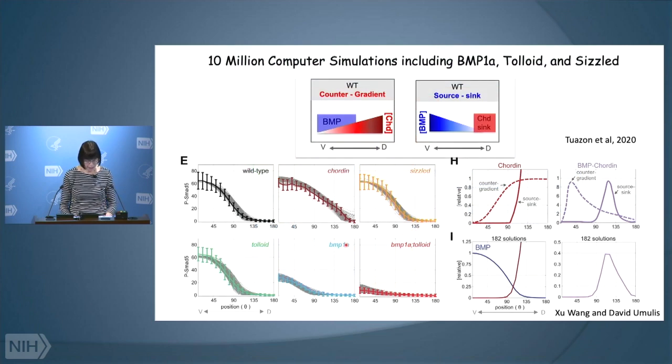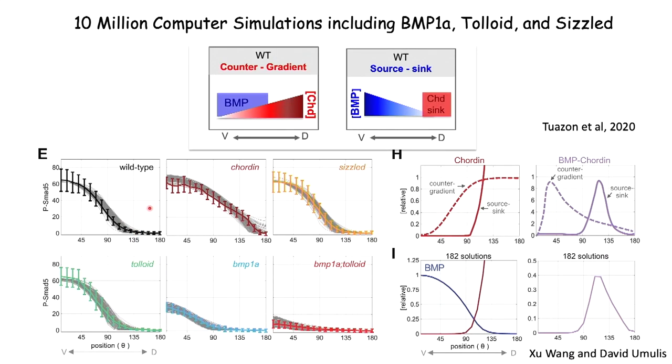And we continued our computational modeling with the Umulis lab. And again, in addition to our wild type and Chordin gradients, we looked at Tolloid, BMP1A, and the BMP1A Tolloid double mutant, and in this case, computer power was much better. Several years later, we could do 10 million simulations in like 3 weeks. And these in gray are simulations that fit the data. And now when we do the simulations, including these BMP1A and Tolloid gradients, what we found is there are no solutions anymore that fit the counter gradient, and all the solutions that we did find were source sink models.